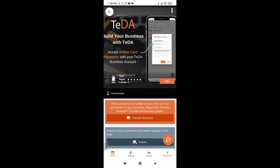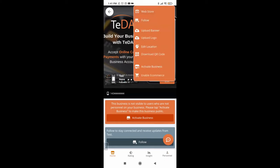So now that we have that covered, we can go to the e-commerce part of it. So we'll go back up here to our menu, three little dots on the top right. So the first thing we see here is the web store, but we'll come back to that. Following allows you to follow your own business.